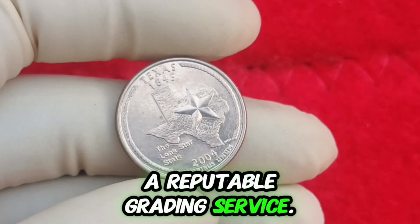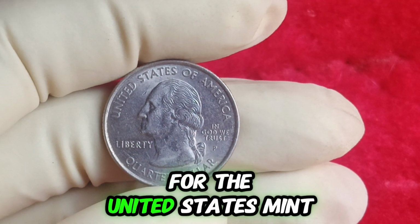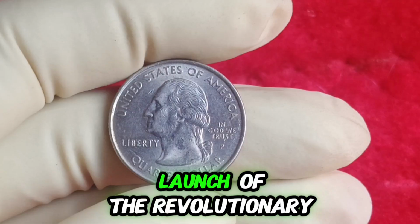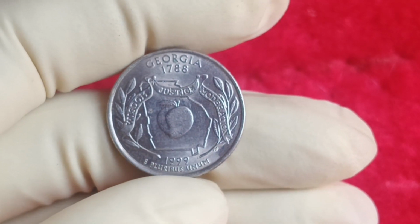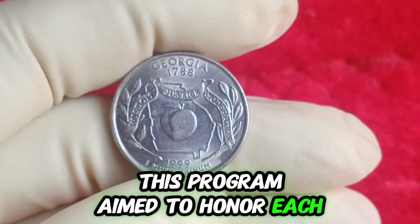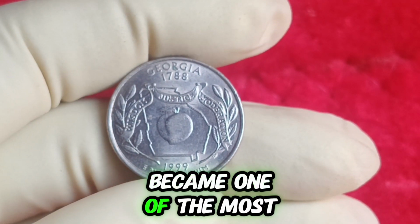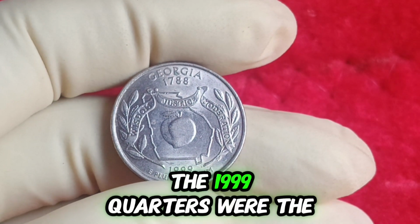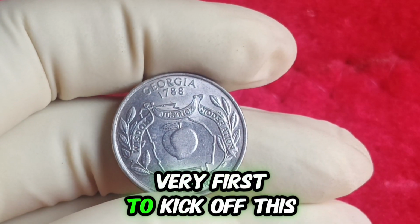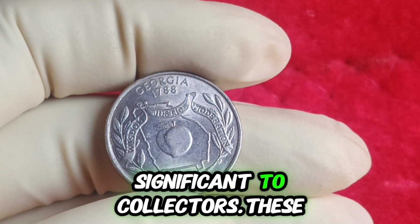The year 1999 was a historic moment for the United States Mint as it marked the launch of the revolutionary 50-state quarters program. This program aimed to honor each state with a unique quarter design and quickly became one of the most popular coin series in American history. The 1999 quarters were the very first to kick off this program, making them especially significant to collectors.